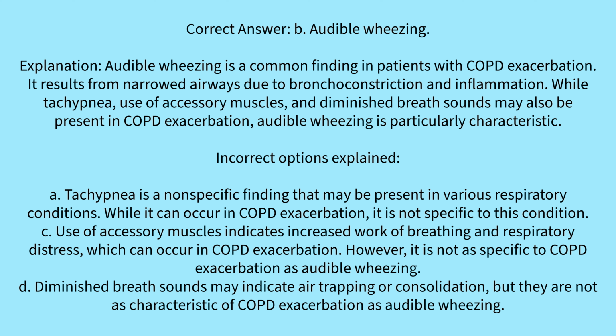Audible wheezing is a common finding in patients with COPD exacerbation. It results from narrowed airways due to bronchoconstriction and inflammation. While tachypnea, use of accessory muscles, and diminished breath sounds may also be present in COPD exacerbation, audible wheezing is particularly characteristic.